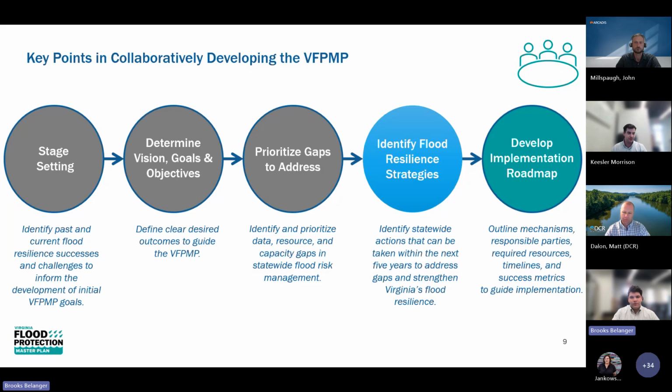actions in the future. This fourth phase in the blue is what we're currently working on, and the phase that we're in the middle of right now. This one's fresh on our minds as we had a workshop on this last week in Richmond. But we're identifying specific strategies and actions that Virginia can implement over the next 5 years to really actionably enhance flood resilience and address these gaps.